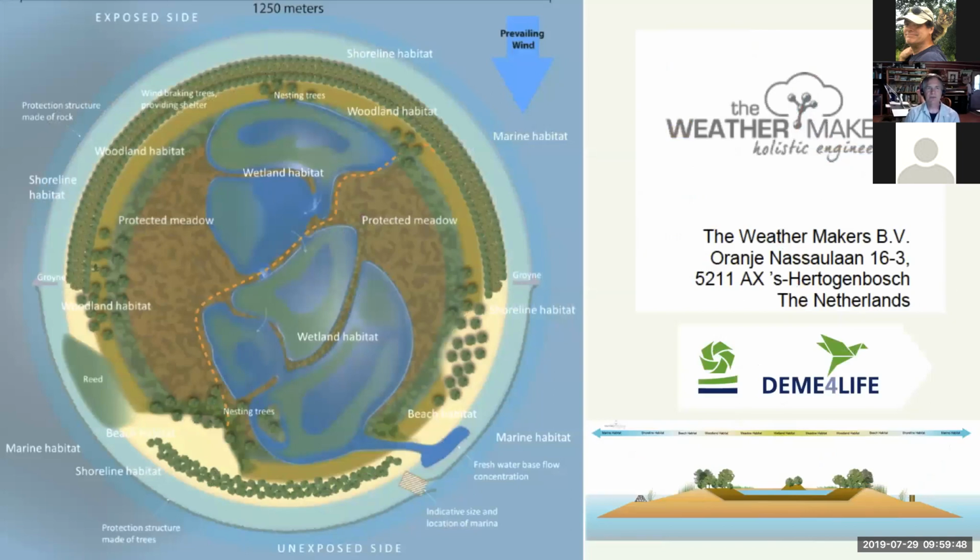This is a project that I worked on. Warushka worked on this some too. Working on an island, and this was done for Deme and the Weather Makers, and we did this all in Illustrator. And look at this island here. I think the only pure black we have is the prevailing wind in the top right.